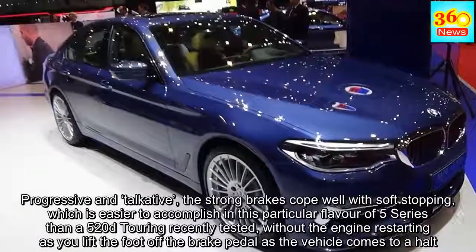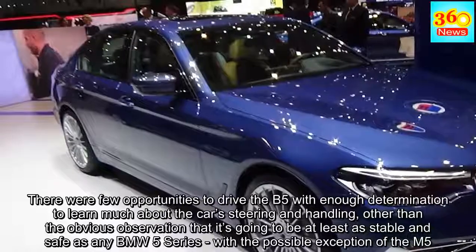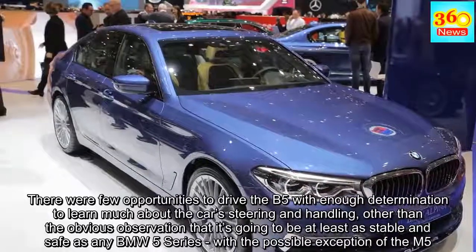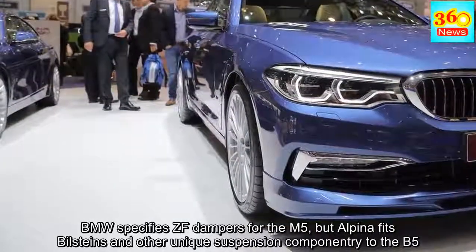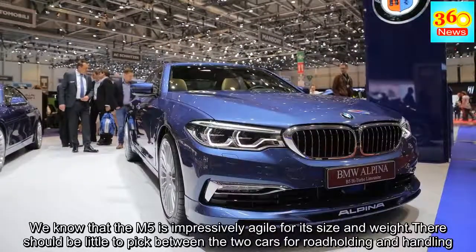There were few opportunities to drive the B5 with enough determination to learn much about the car's steering and handling, other than the obvious observation that it's going to be at least as stable and safe as any BMW 5 Series, with the possible exception of the M5. BMW specifies ZF dampers for the M5, but Alpina fits Bilsteins and other unique suspension componentry to the B5. We know that the M5 is impressively agile for its size and weight. There should be little to pick between the two cars for road holding and handling.